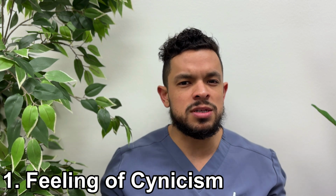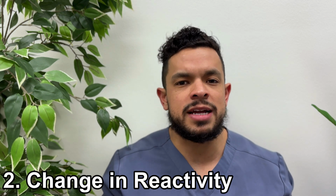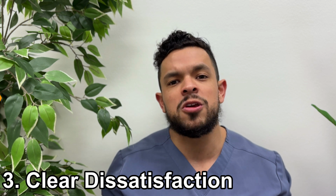The first one being a feeling of cynicism, or deep-rooted cynicism, that one may start to feel. The next thing that I like to identify is sometimes there is a change in reactivity. One's behavior and mood towards others can change and become a little bit more openly hostile. The third thing is a clear dissatisfaction with one's occupation.